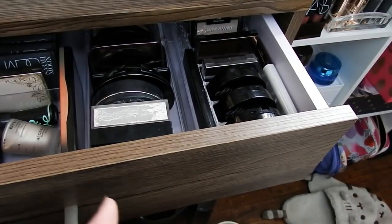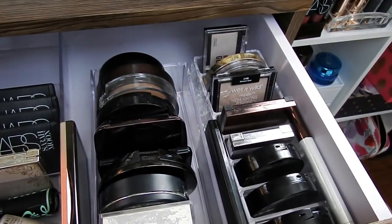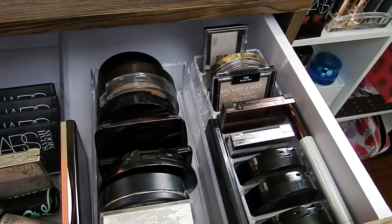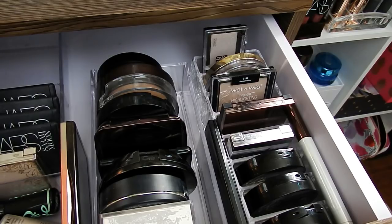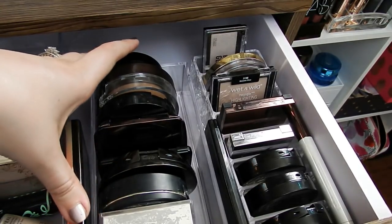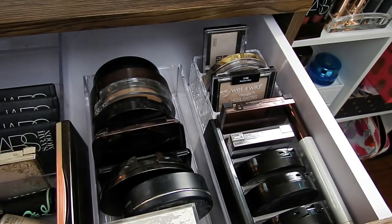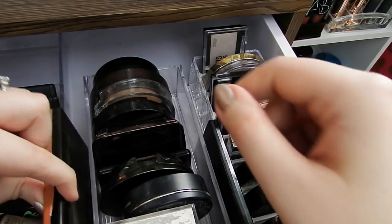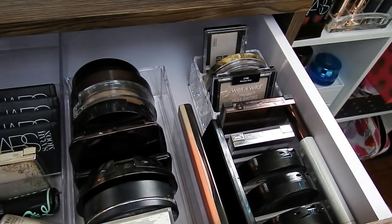I do want to declutter some more things, but they're going to have to wait. But I decluttered a few things, you guys, and that's what counts, right? I got rid of some stuff, so don't be too mad at me. That was a little bit of progress. So I'm going to scooch that down, put those two together.